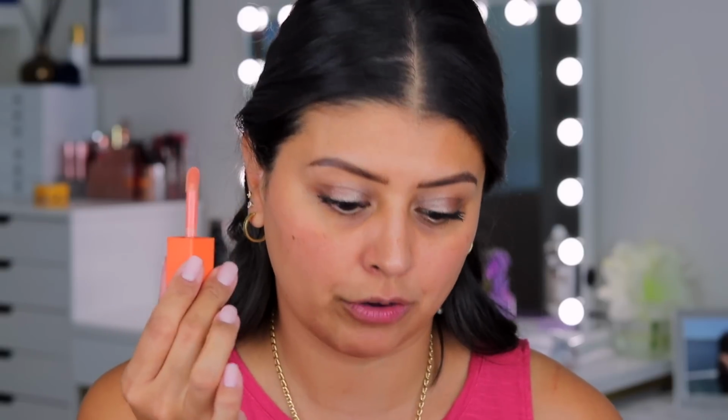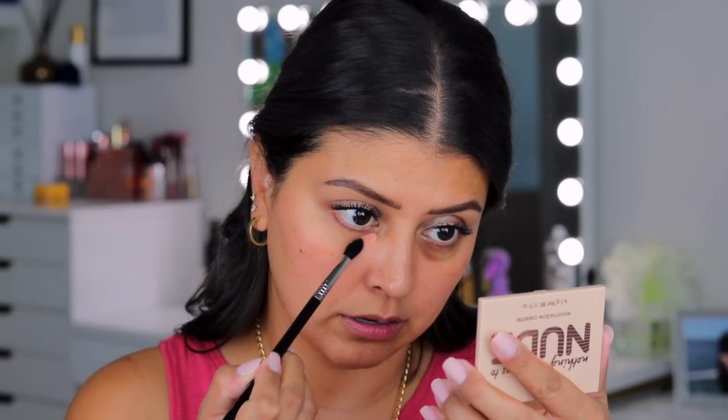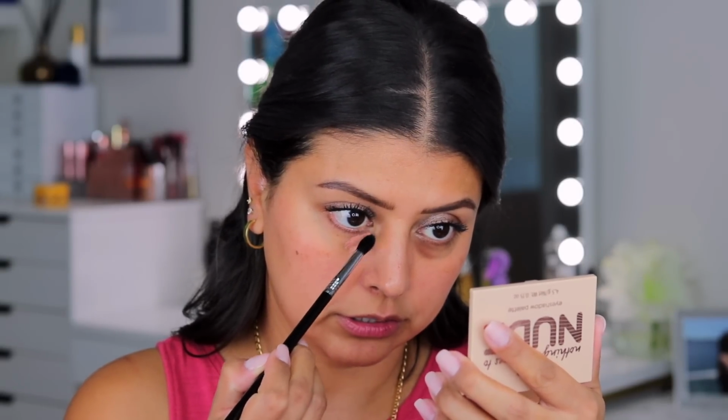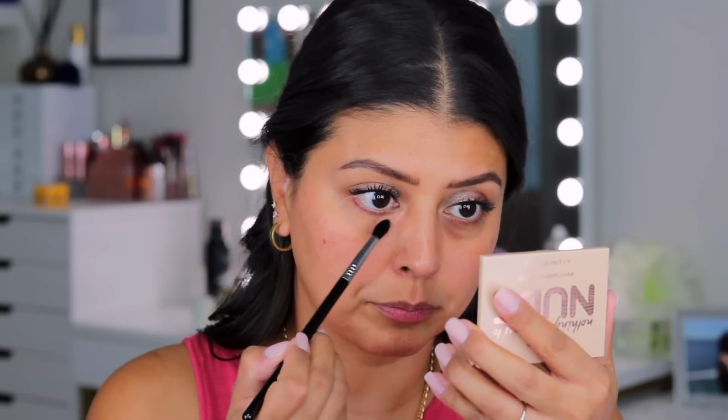And you guys know the drill. I'm going to be color correcting only my right side, and I'm going to leave my left side alone. Nothing is going to go underneath the left side other than this concealer. So let's get going with the color corrector first. And I'm going to use a blending brush to blend this out. This is the medium tapered blending brush from Sigma Beauty. It is their E49. And this just allows for more precision of the product placement.